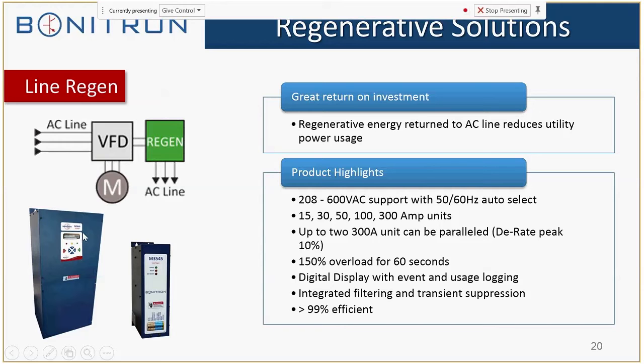We actually also carry the display for if you want to mount the digital display on the outside of your own enclosure. If the customer is integrating the line regeneration module into a system of their own, we actually sell the digital display module separate, and they can have a hole put into their own enclosure and monitor from the outside of it.